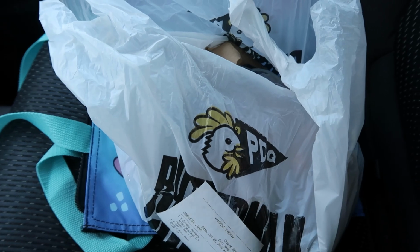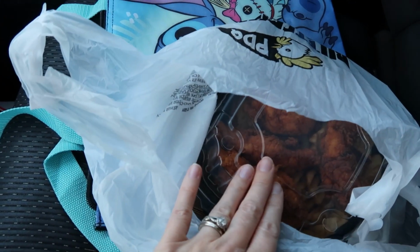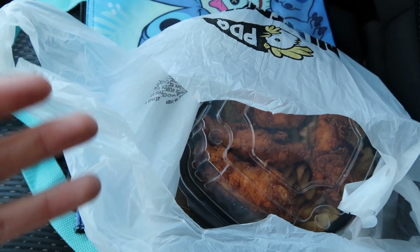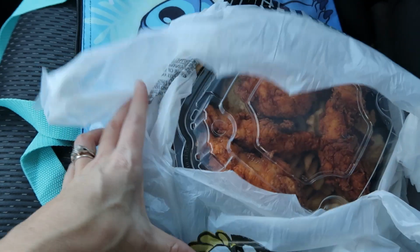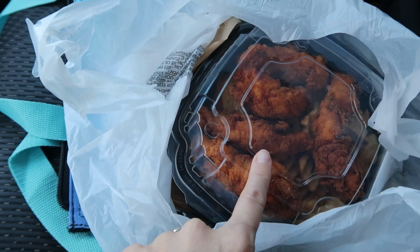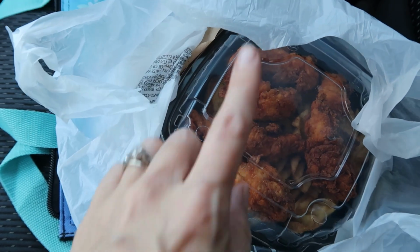PDQ is another one of my absolute favorite birthday rewards, and this is another one that has changed this year, which is really sad. For their birthday reward, you get $10 off. Well, no menu meal is under $10 anymore. So I did end up having to spend, I think, $2 and change to get the 5-piece tender meal that I always get. This used to be completely free to me with the birthday reward. Now it is gonna cost me a few extra dollars to get it, but totally worth it.